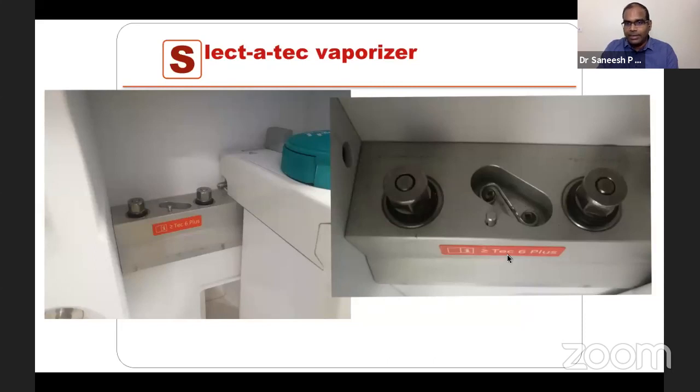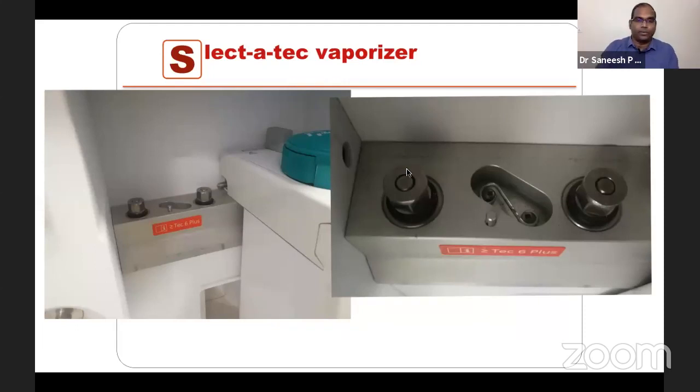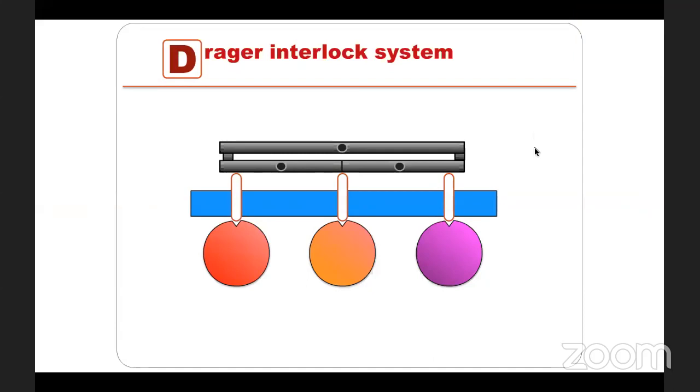Okay, here you can see Tec 6 or above. So you have to read this instruction. There are minor differences. Can you see a small opening here? This will accommodate the lateral or sideways movement of the extension rod, because it's on the side. Okay, fine. So now, Drager interlock system.